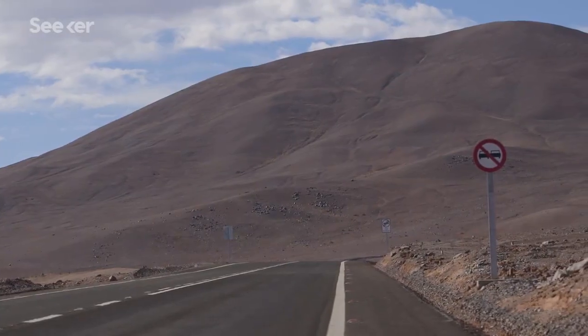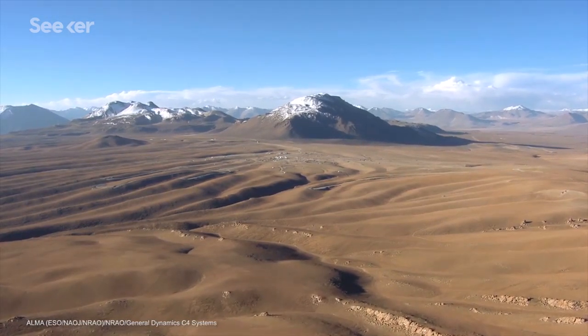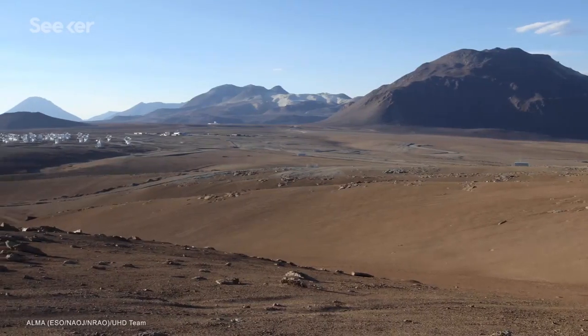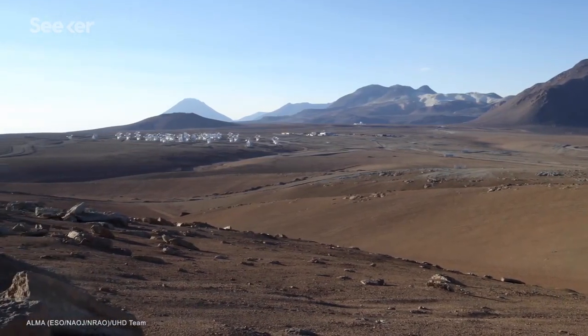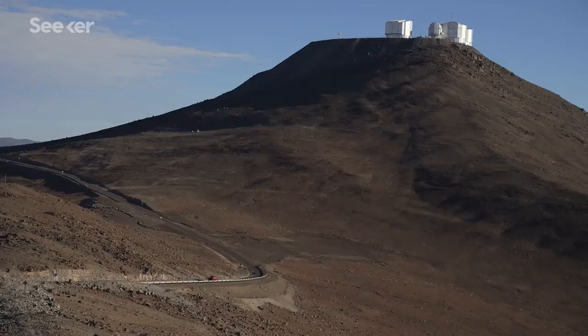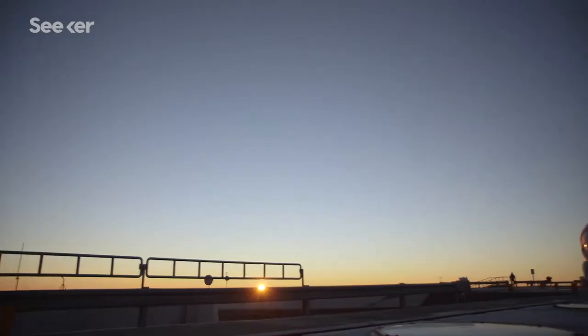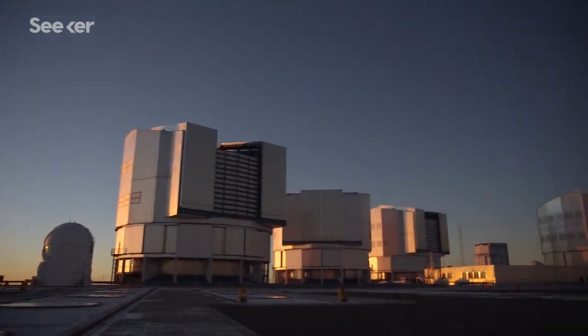This is Cerro Paranal in the Atacama Desert in northern Chile. At around 2,600 meters above sea level, the desert sits above much of the moisture in Earth's atmosphere, making it one of the driest places on Earth, an ideal place for building one of the world's most powerful telescopes. But observing a supermassive black hole in the middle of the Milky Way takes more than just one powerful telescope in near-perfect conditions. It takes several.